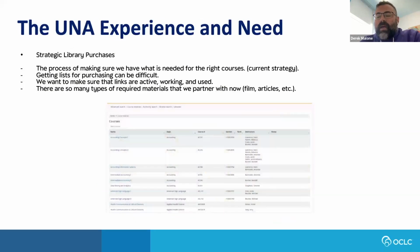So to dive into those a little bit more, in terms of strategic library purchases, it can be very difficult. When we started the textbook affordability program, we wanted to make sure that we had a lot of the general education courses covered, that for the materials they were requiring students to purchase, we had either a copy or an e-copy available. And it is very difficult to get those lists of materials. It goes through the bookstore. Typically, it's submitted there. It takes a lot of coordination with the department. It takes a lot of coordination with the bookstore.